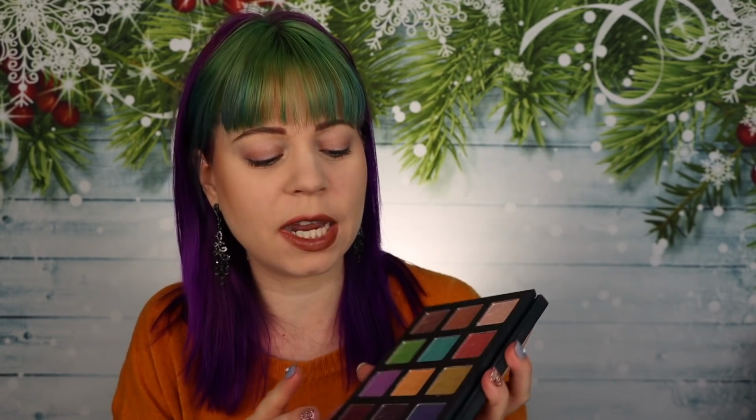All of these shades are sold individually on their website if you wanted to maybe pick up one or two of them, and also all of Lethal's palettes are magnetic, which is great. So what you can do is you can kind of poke them out here because there are little holes in them. So if you have a lot of Lethal shadows, you can kind of move them around and make your own palettes and such. I think that is such a fantastic idea, and I wish that all brands had magnetic palettes because it just makes it so much more fun and versatile if you can kind of switch things around.